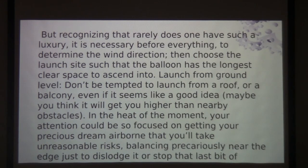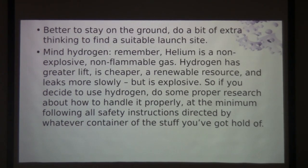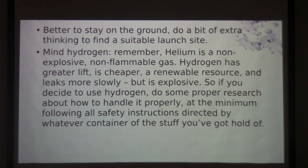So just more safety stuff. As I said, don't do it from a roof or a balcony. Balancing precariously is not a good idea. Better to stay on the ground and do a bit of extra thinking to find a suitable launch site. And then if you are going to use hydrogen, just remember it's explosive and flammable, but hydrogen has greater lift, it's cheaper, it's a renewable resource, and it doesn't leak as fast. So if you decide to use it, just make sure you've done the research and know how to properly handle it, at the minimum following all safety instructions on the container you get it from.